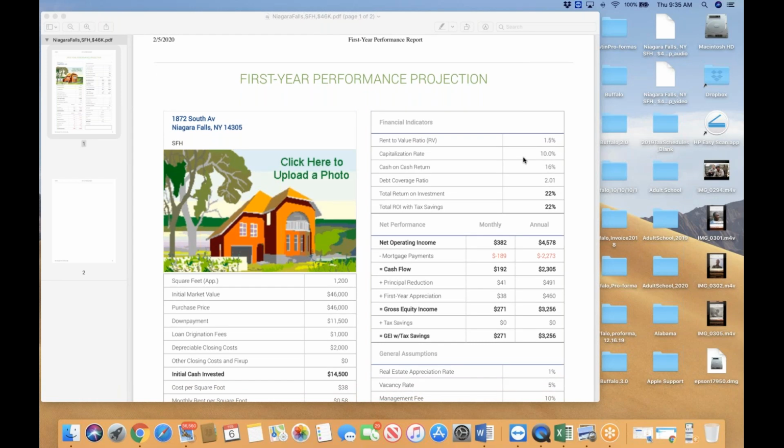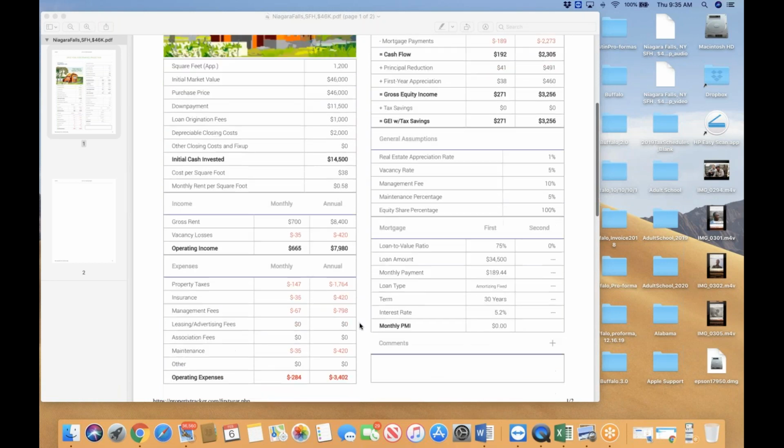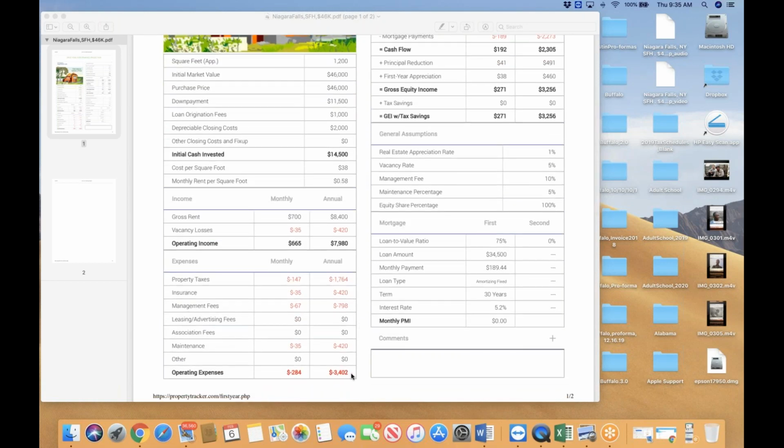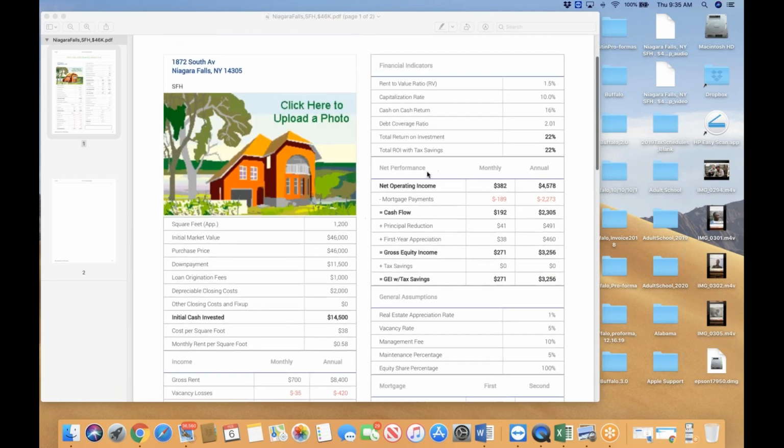Most positive cash flow properties at 25% down payment financing require around a 6% capitalization rate. You're getting 10%, which is great. How do you calculate capitalization rate? You add up all the annual expenses excluding the mortgage, right? Which is in this case $3,402, divided by the purchase price of $46,000, equals a 10% cap rate. So anytime you have a capitalization rate of double digits, once again, it's a very positive number that indicates a very high monthly net cash flow.